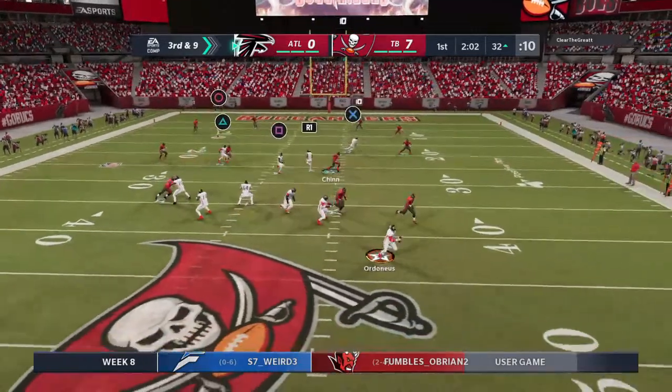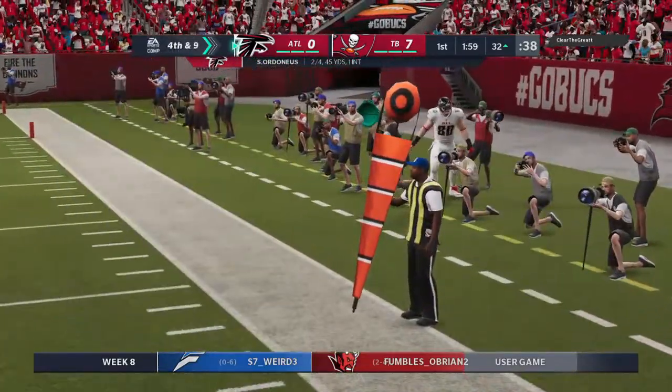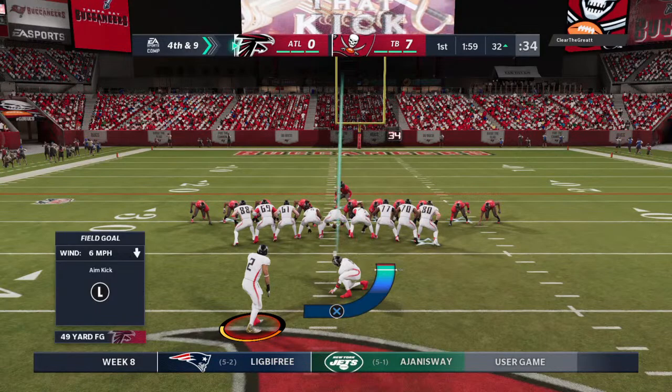On 3rd down, he'll drop to throw. Eluding the pressure right. The Bucs defense stiffens and pushes this to 4th down. Well, they certainly did a nice job improvising there, extending the play, hoping someone would come open downfield, but they never did.